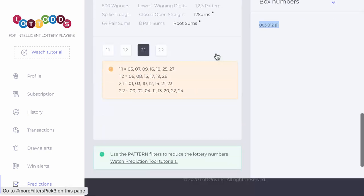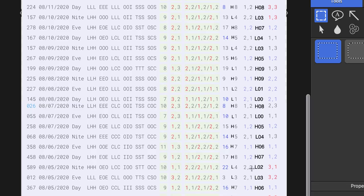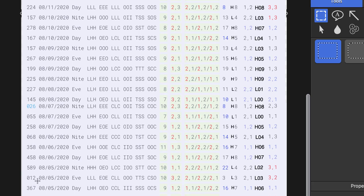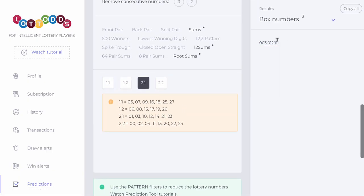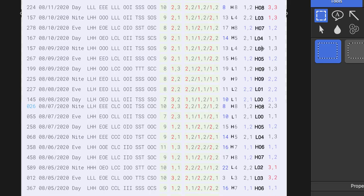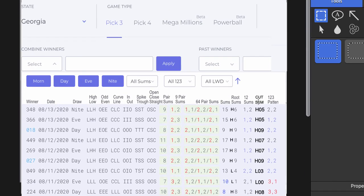So let's see here. What was the winner there? The winner was 0, 1, 2. Right there, 0, 1, 2. Bingo, baby, in the money. All right, so we're going to add cut sum, and it's going to be between the 1, 2 sums.